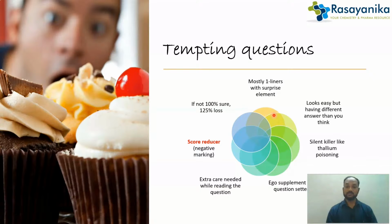I hope you understood this. Let me explain. Suppose you are in section B and the question looks very easy. Section B contains 2 marks. Therefore, if you score it, 2 marks, 100% you get it.